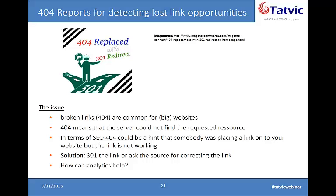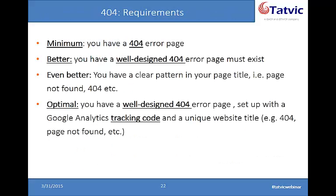And so the question was really about how analytics could help on this. If we go on the next slide to see first the minimum requirements, slide 22. So first of all, maybe it sounds simple, but it's good if you have an error page.